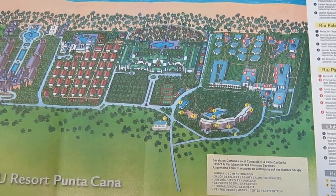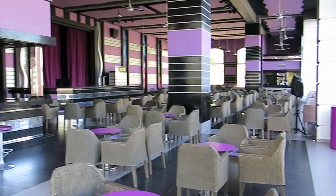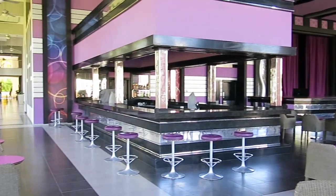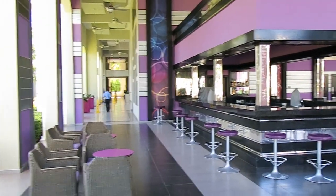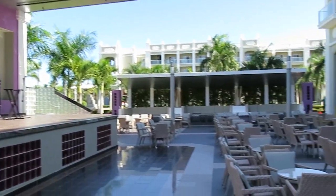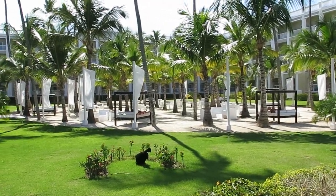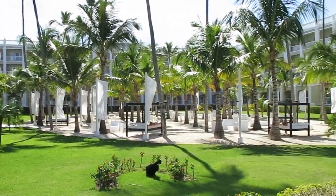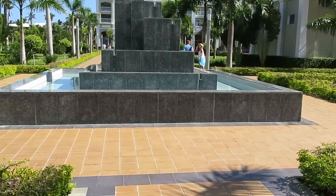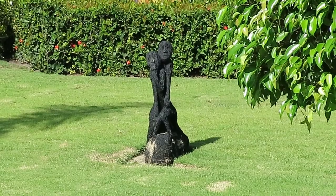The RIU Palace Bavaro has extensive facilities to provide a great vacation. This is a nightclub where the nightly entertainment takes place. Outdoor stage. It's an artificial beach, away from the beach. There are plenty of sculptures like this one, or this one, throughout the place.